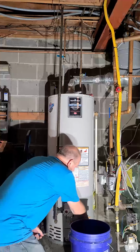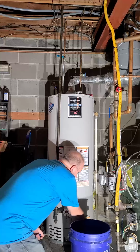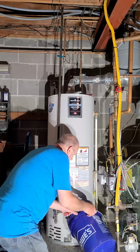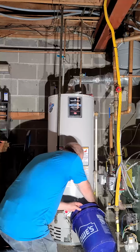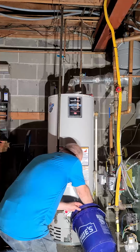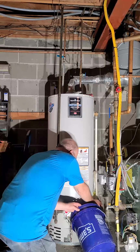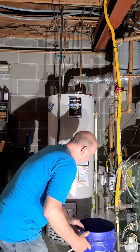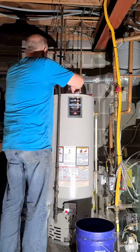And what we do, we drain a little of the water out of here. So take that off. I put the bucket under here. When you first do this, because the hot water side is closed, not much is going to come out. So just a little comes out, and then I go ahead and close it back up. That's just relieving the pressure because it's sealed off, so nothing will come out because these are both shut.